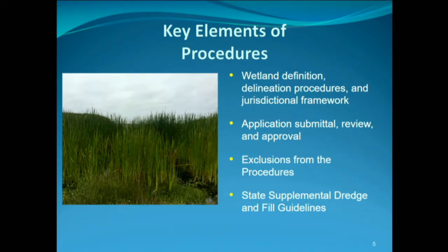Application submittal, review, and approval process. These outline the items that are needed for a complete application and describe how the water boards will review and approve applications for dredge or fill materials or impacts. It's important to note and remember that these application procedures apply to all waters of the state, not just wetlands, and apply only to individual orders, not general orders.